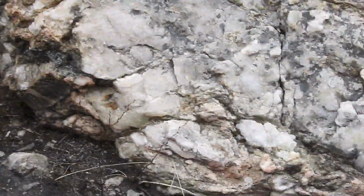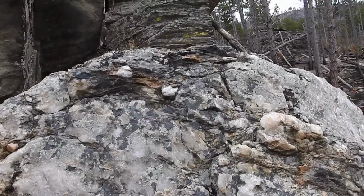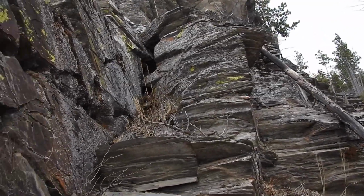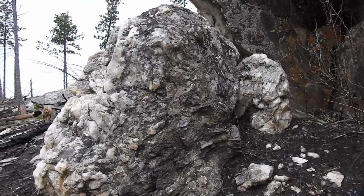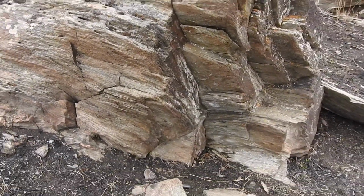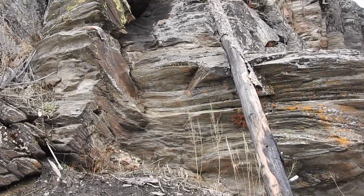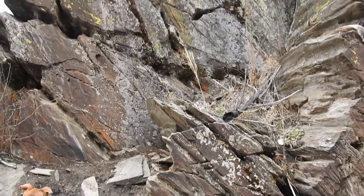Look at that. It's as big as a Volkswagen Beetle. It's incredible. You still see all the wood in it. Gee. That was one big ball of sap. Yeah, this stuff here don't even look like it's petrified. Everything breaks off flat.